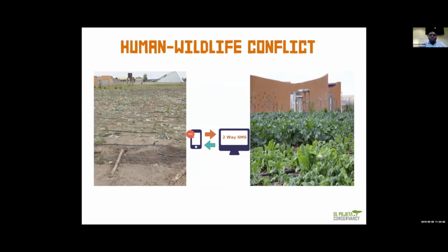We've been able to develop a 2-way SMS system that enables us to communicate with our communities, because just outside Pejeta, we are surrounded by several communities. The reason we decided to develop a 2-way SMS system is that we want to be in a position to talk to them and to know what kind of experiences they have out there. I can give an example.